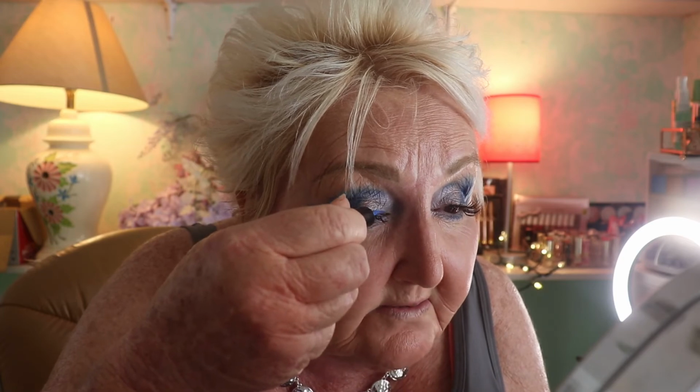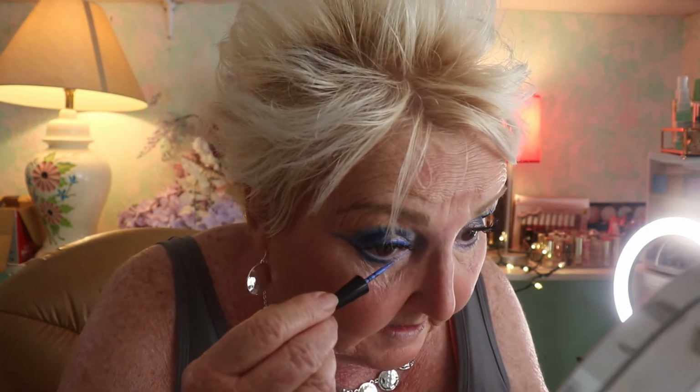I think this is a great eyeliner color to coordinate with the blue from the Patrick Starr palette. We can come to the end and give it a little bit of a blue look right there. Thicken that up a little bit. Of course, we can go along the lower lash and do it also. I don't want to take away from the blue eyeshadow color though, so I'm just going to put it on very lightly right here.